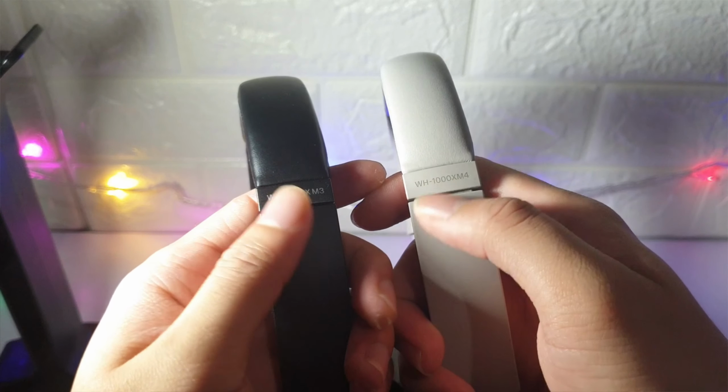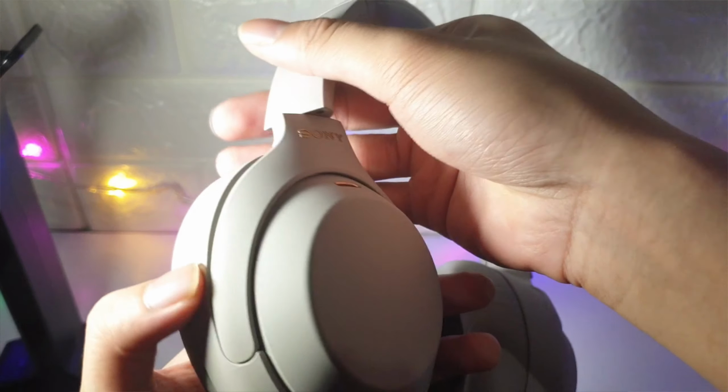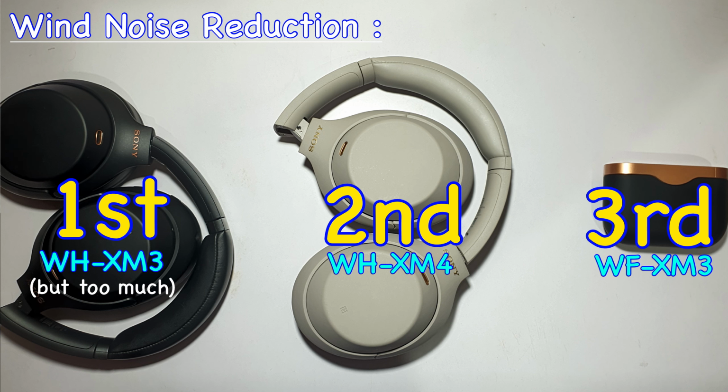So I think after all these tests, I don't know why, but my guess is that these three headsets actually have more or less similar microphone quality, guys. Only the noise reduction algorithm is different. The XM3 is the most aggressive here, followed by WH-1000XM4, and then the WF-1000XM3, which I think also often produce the most natural sound out of the three.